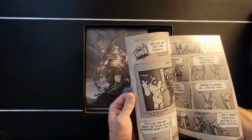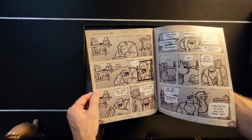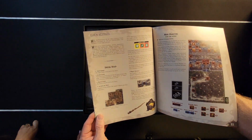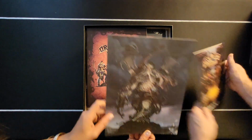I think the... No, this is... I think that's almost how you play. Here, let's see. Once upon... No, this is a comic book. So it's about 11 pages in how to play. Main objective. That's interesting. All right. I love fun. Yes.